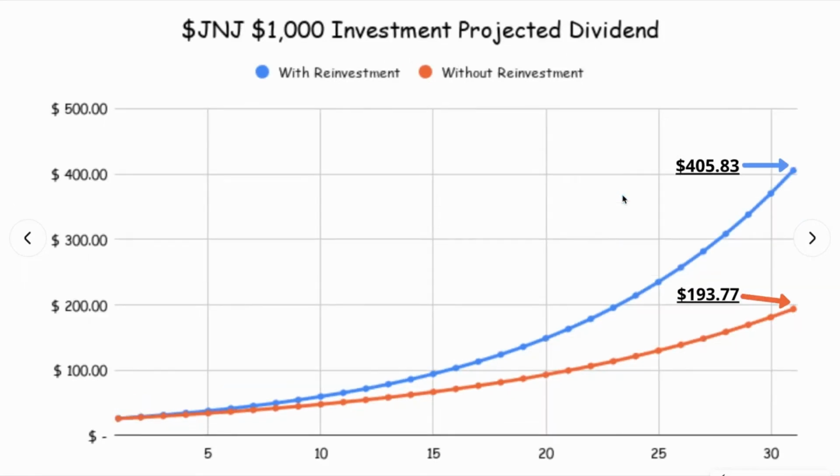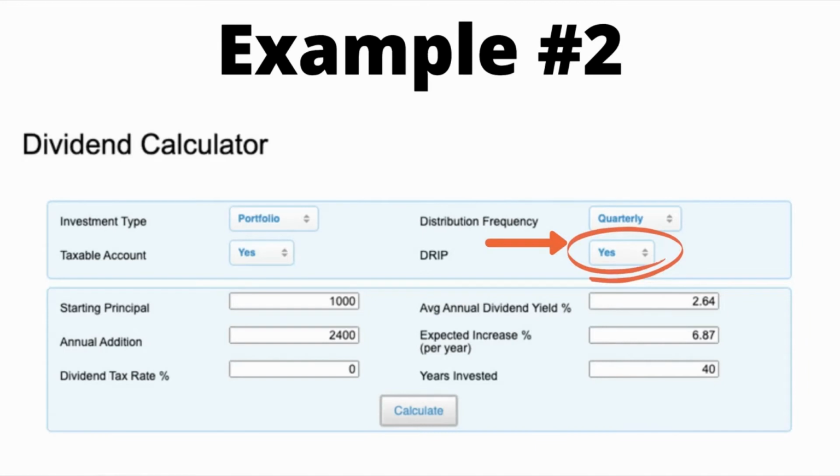And as far as passive income goes, a one-time investment into Johnson & Johnson with dividend reinvestment yields $405.83, or nearly 40% of your initial investment in a single year. And without dividend reinvestment, your annual dividend income by year 30 is only $193.77.